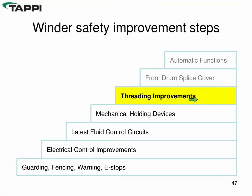Okay, threading improvements. So if you once again think about the winders in your mill and the efficiency of threading, and if you've got a system where your operators, if it's less than, say, 90% effective, where when they thread, the tail goes exactly where it needs to be, and if it's less than that, typically they're on their hands and knees trying to help the sheet, guiding it through the slitter section and or spreaders and under the drum, that allows the operator to be exposed to considerable risk.